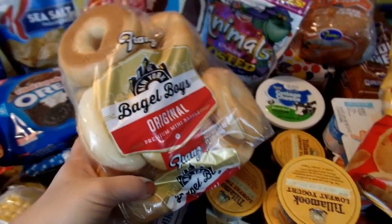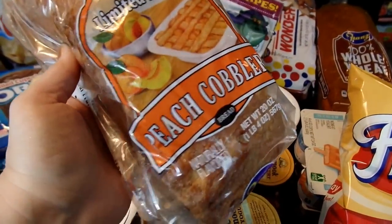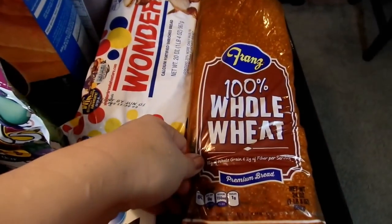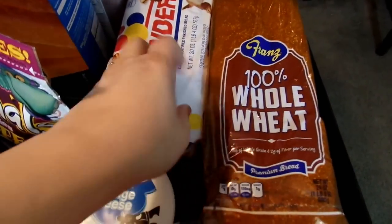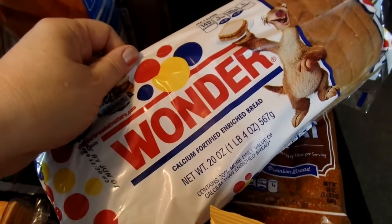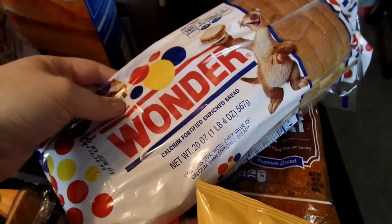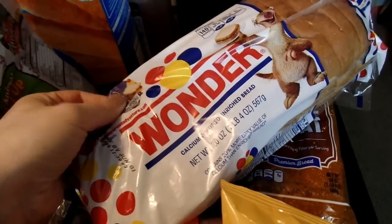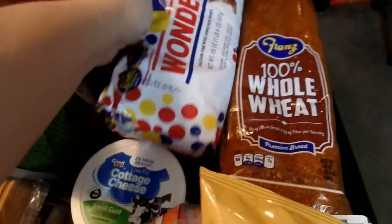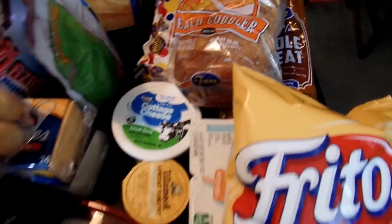I picked up a package of bagels, and my husband has been wanting to try this Fran's limited edition peach cobbler bread, so I thought I would surprise him with that. And then I got some of our regular Fran's 100% whole wheat bread, and then I got some Wonder Bread, which again, this is just a nostalgic purchase. I have not had Wonder Bread in literally years. They don't sell it at the grocery stores that I normally go to, so I thought it was kind of cool to actually get actual Wonder Bread. I just thought that would be fun to have with grilled cheese and bologna, and again, I was just on a nostalgic kick.